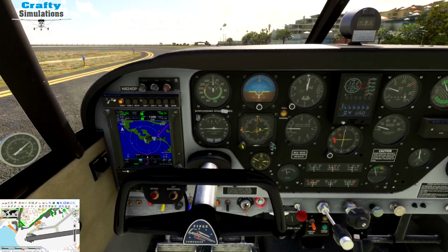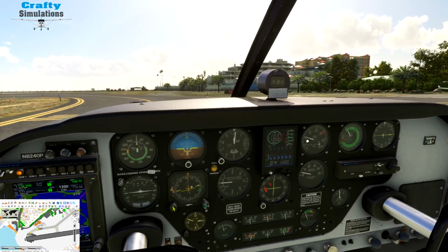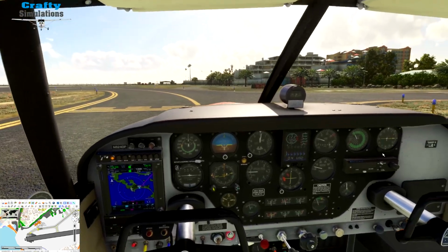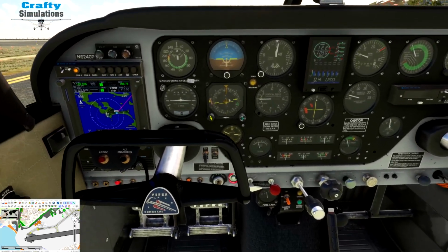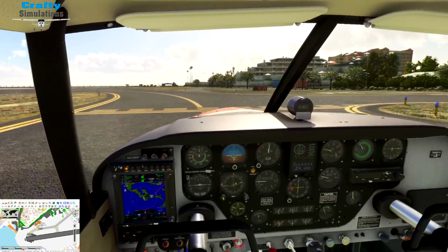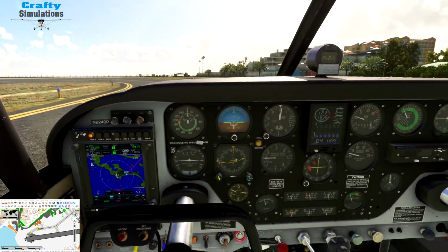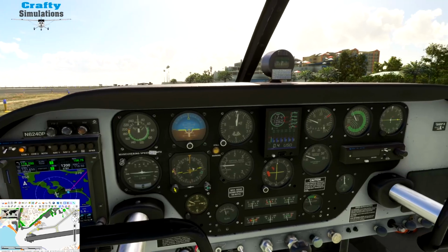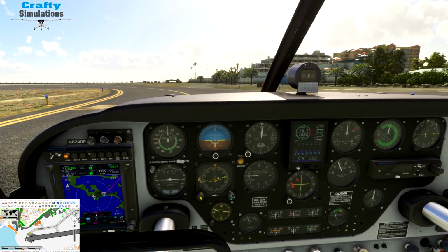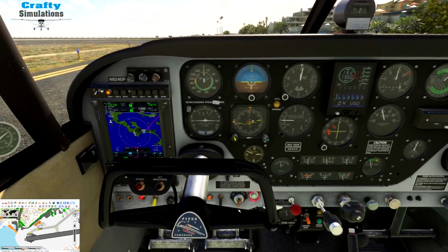So we'll be moving to the left mag, then the right mag, checking the loss of revs on the RPM gauge. We will then be testing the prop pitch lever by pulling it all the way back and noticing the sound and the quickness of how the aircraft loses the RPMs. So, like I say, we're up to 2,000. We're sat on the parking brakes. So there's 2,000.